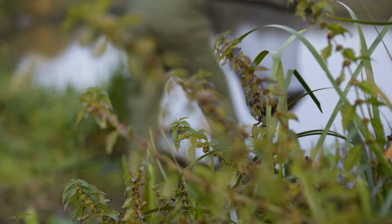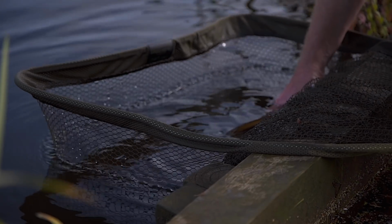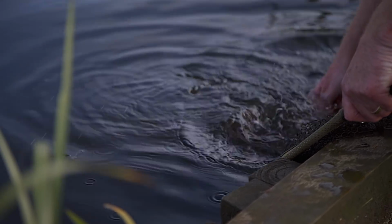I cannot stress the importance, where barbel are concerned, of resting them fully before you return them to the river. Even though we've now got colder temperatures, they still need a good rest. Let them kick, get them kicking, and there she goes.